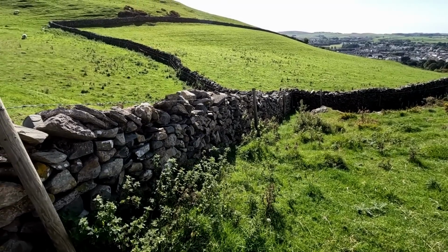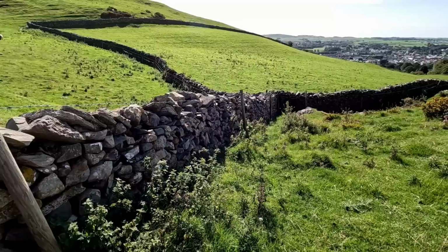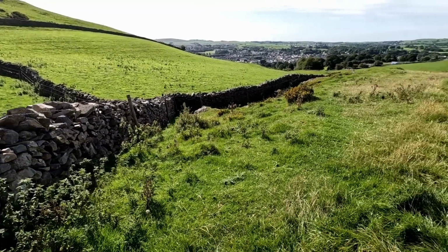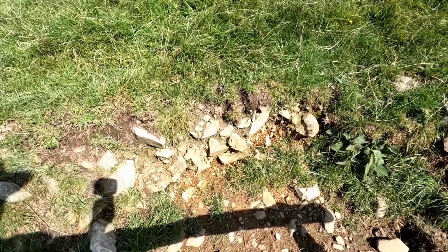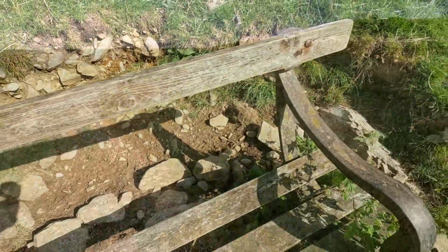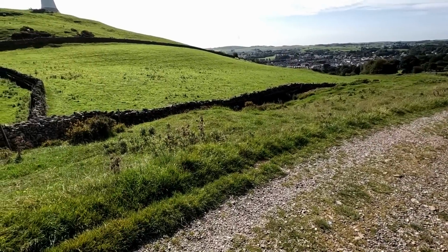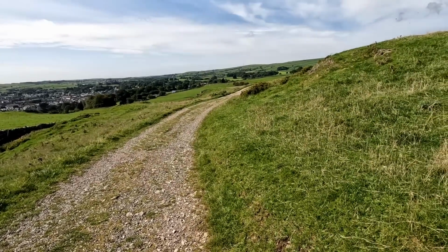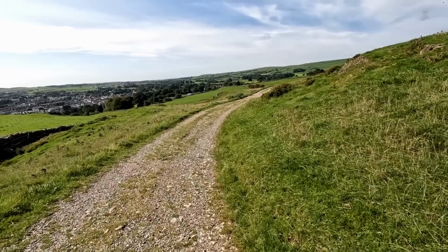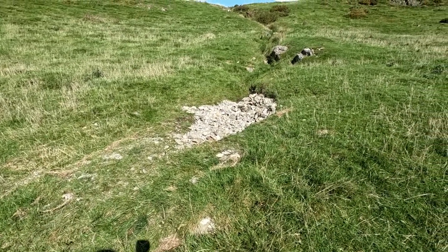They stand for decades, centuries even, and if they get knocked down, you can just rebuild them from the materials that are right there. And these are built from rocks just dug out of the hillside here. Which are probably a similar mix of rocks that we saw on the beach down at Walney Island the other day. Although I'm not seeing quite so much granite in the mix here. So how about that? A little spring coming straight out the hill.